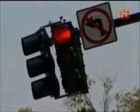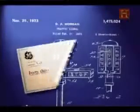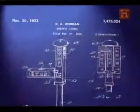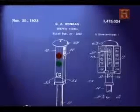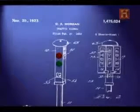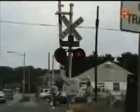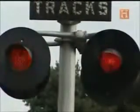General Electric, realizing that traffic signals could be a real moneymaker, bought Morgan's patent for $40,000. But instead of using his movable arms design, they switched to colored lights, red for stop and green for go. The railroads had been using these colors at crossings since the 1840s. So General Electric decided to copy.